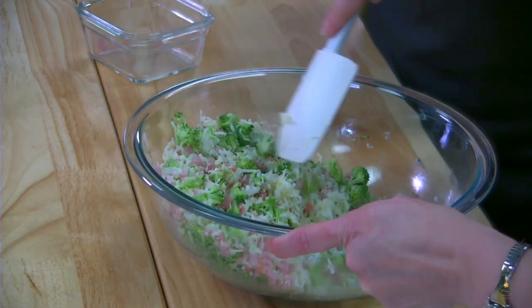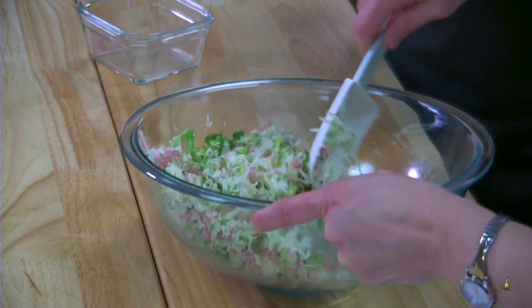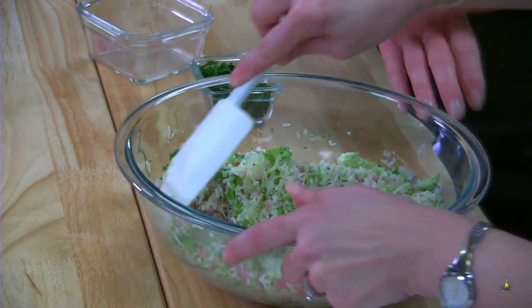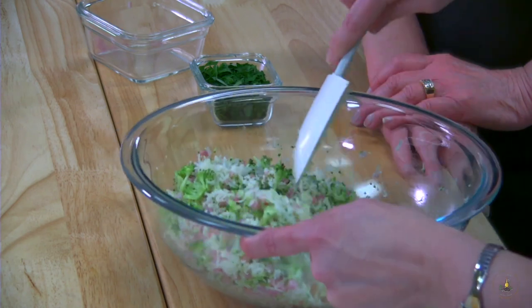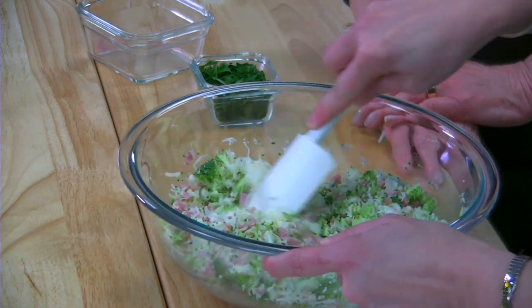So right now I always usually just try to get the onion, the ham, the broccoli, and the cheese. I kind of try to get that cheese all broken up, just mix that real good. You don't have the preservative, so it'll get a little sticky, especially the finer you grate it, the more clumpy and sticky it gets.